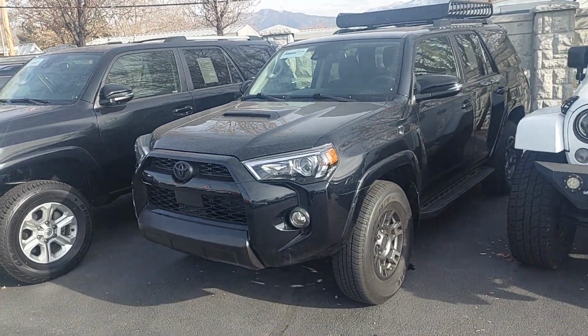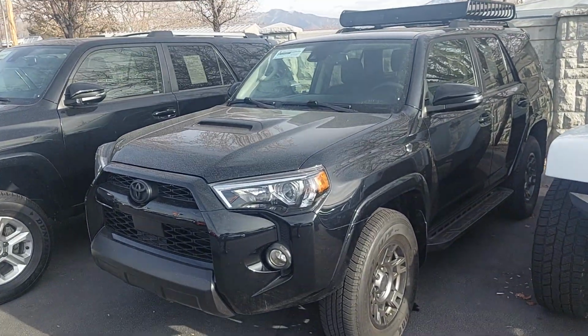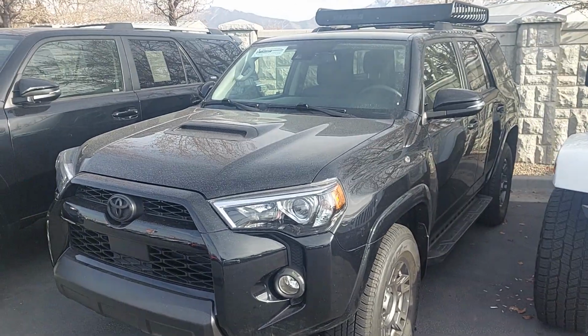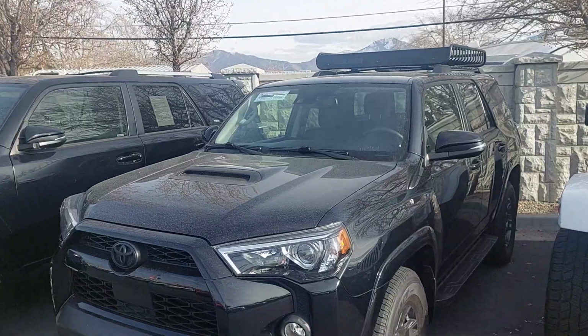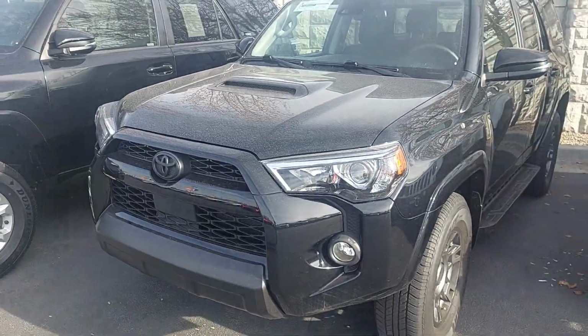So what I'm going to do is we're going to walk all the way around the vehicle. We're going to check for any dents, scratches, any kind of blemishes on the outside. Then we're going to go inside, go over some of the features, make sure everything's working properly. And then finally we'll pop the hood so we can evaluate just a little bit in the engine bay.